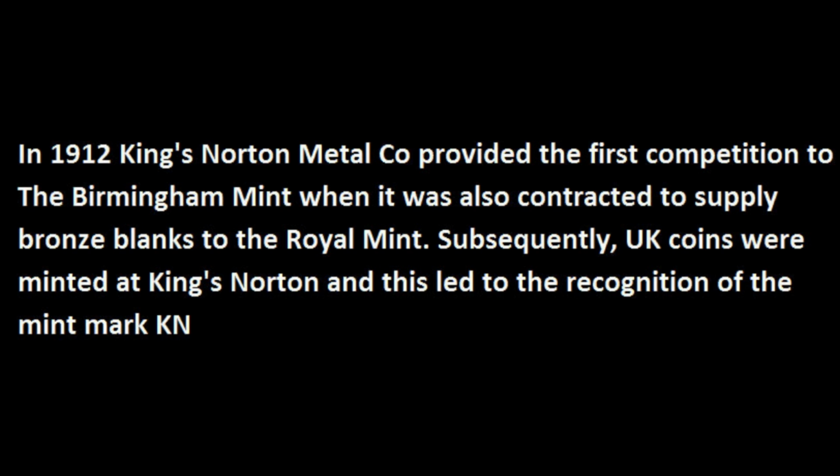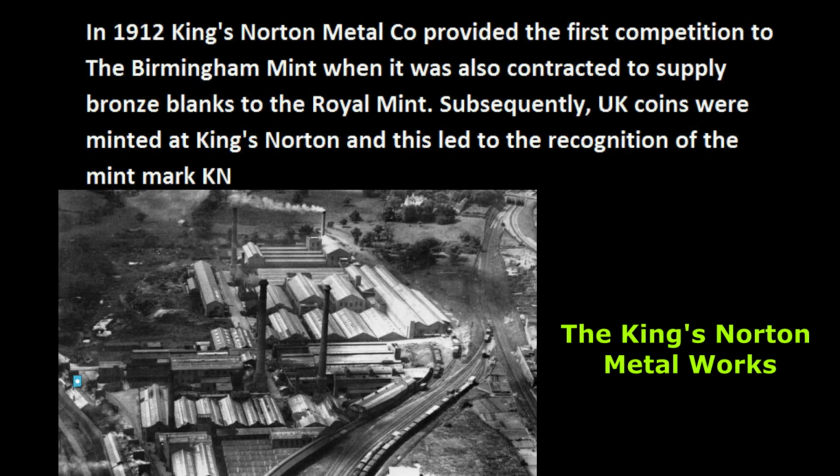In 1912, King's Norton Metal Company provided the first competition to the Birmingham Mint when it was also contracted to supply bronze blanks to the Royal Mint. Subsequently, UK coins were minted at King's Norton, and this led to the recognition of the mint mark KN.